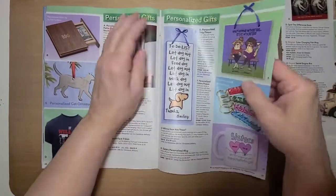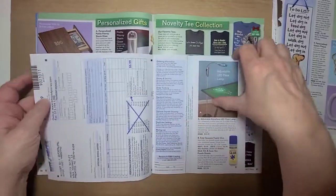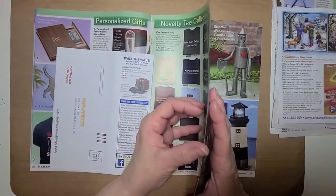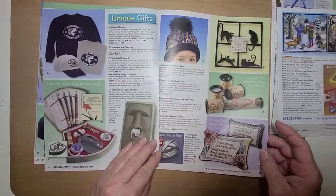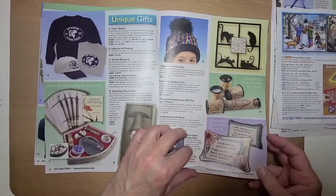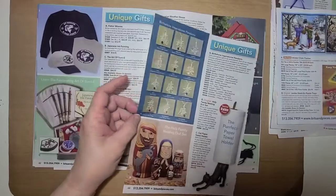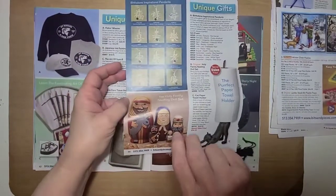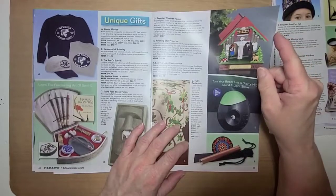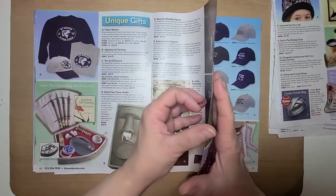I like these. I like this. Be surprised how much you can use out of a sales catalog. I can use that right there. And if I don't use that, I could use that. So either way, I have to decide which one I want to use. I like this here. It's called a weather house. I may tear that out and put that in my Christmas.